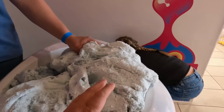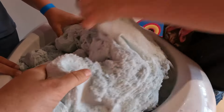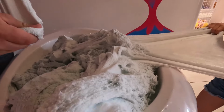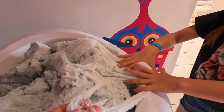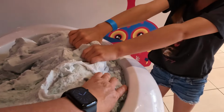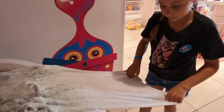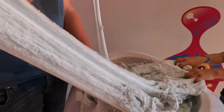This stuff feels amazing. Y'all should definitely cook it. It just feels amazing. I don't know if you can really see it, but it's so fluffy. It's like got moon sand in it or something. Kinetic sand, is that what it's called? Yeah. It smells like cookie dough.